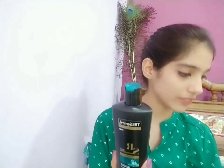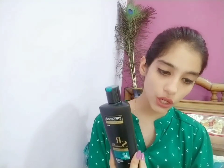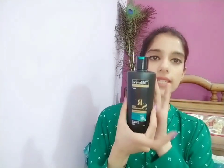So this is the shampoo. The amount of this is rupees 125. Let me check whether I got it at discount or not. I hope it must be mentioned over here. Yeah, the original price of this is 125, but I got this for rupees 100 on discount.